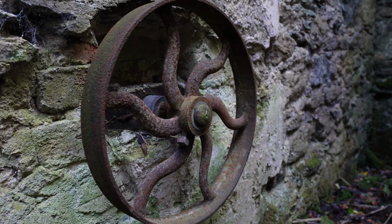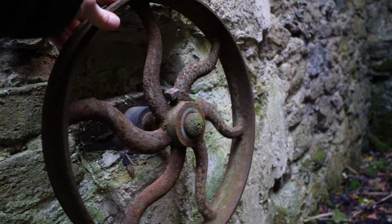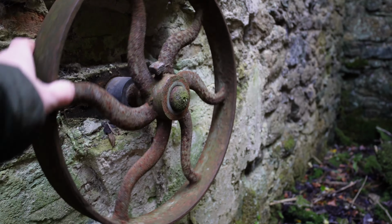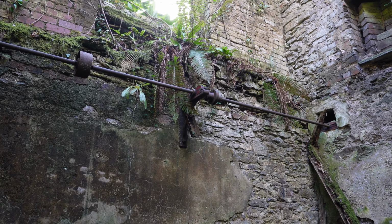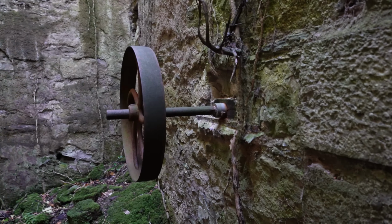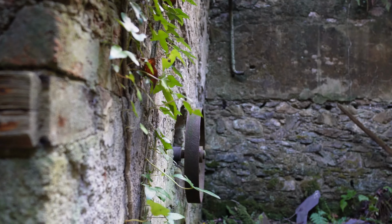I have no idea what this is. And it turns. If anyone has any idea what this is or what it was used for, please let me know in the comments below, because I have no idea. And it seems to be connected to these pipes that run around the house. Oh, it actually has one on the opposite side. It connects straight through the wall to that.